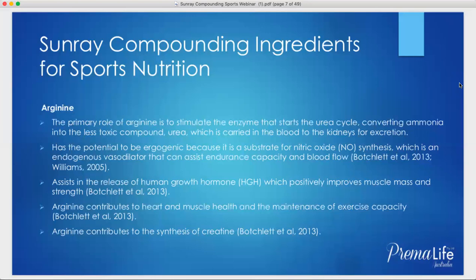Sometimes this is the actual fog that's in people's brain. Urea, which is carried in the blood to the kidneys for excretion, has the potential to be ergogenic because it's a substrate of nitric oxide synthesis, which is an endogenous vasodilator which can assist endurance capacity and blood flow. It's absolutely quintessential for good sports performance. NO is a gas that only has about a minute of life after it's produced, and so there has to be adequate arginine in the vascular endothelium.